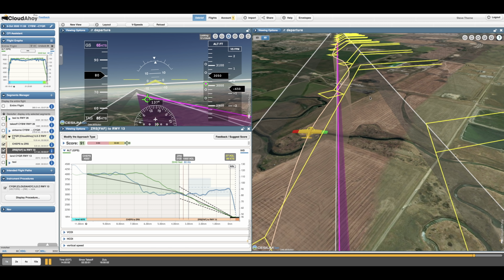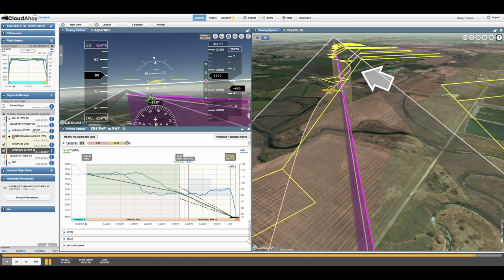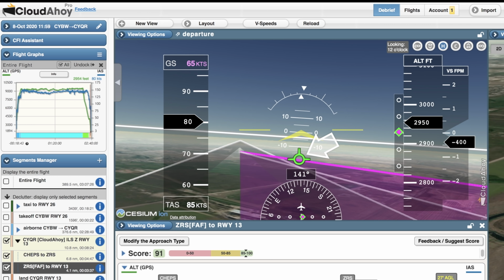Everything small. The debrief shows that despite telling myself not to, I was still overcorrecting heading, and it's cool to see both the wind barbs displayed as well as the flight path vector.